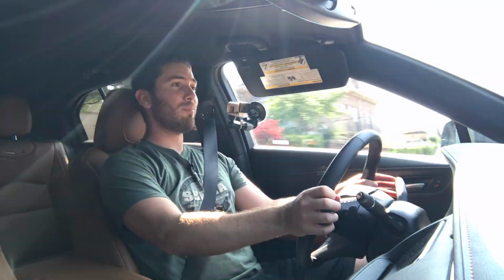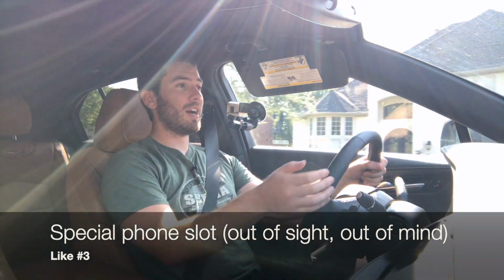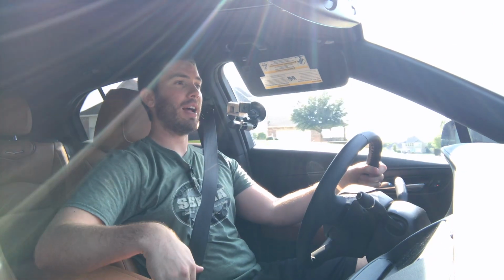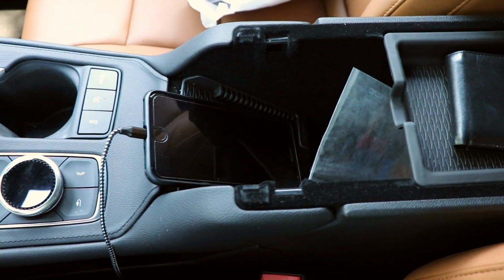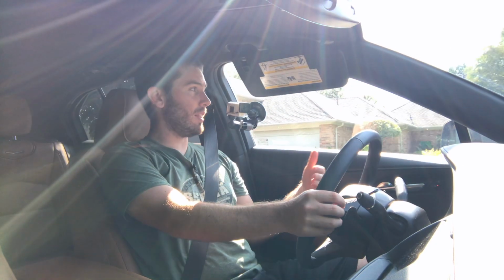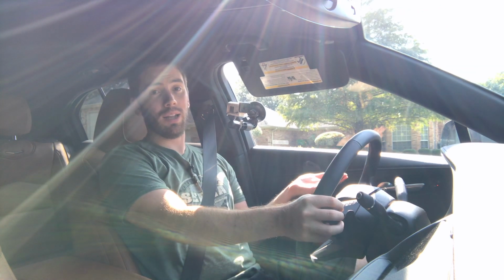My like number 3, something you maybe wouldn't think about, is that a lot of times people end up stashing their phone in the front cubby storage area, or maybe in a door handle, or on the passenger seat. But very rarely do people actually put it away to where they can't see it, unless maybe it's in someone's purse. This has a special slot that your phone slides into where you can still easily take it out, but it's out of sight, out of mind, and I think it can help people not even think about their phone when they're driving, like manufacturers have intended with their connection systems like CarPlay and Android Auto.